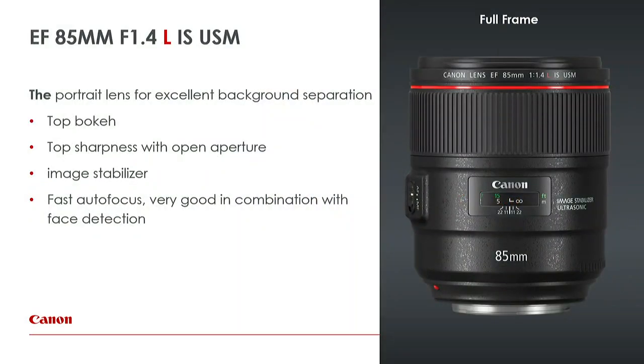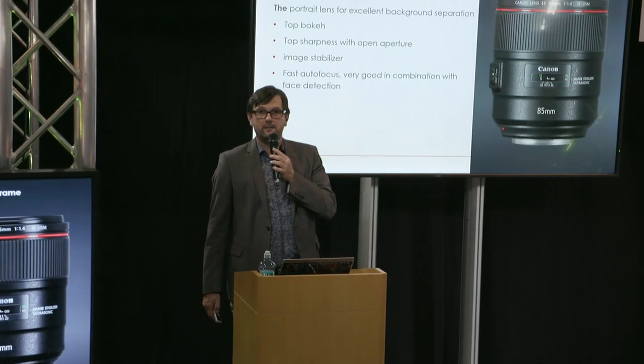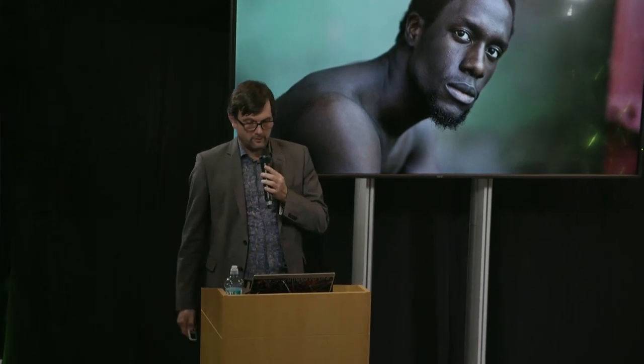Then there's the EF 85 1.4L IS USM lens. This also has top bokeh. It has top sharpness with open aperture. It's brand new. It's got the image stabilizer and a very fast autofocus. This is very good in combination with our face detection dual pixel autofocus system on our cameras. You can see the nice bokeh on this picture.